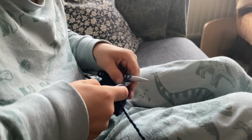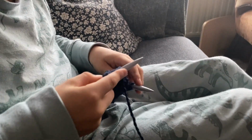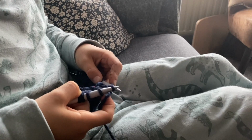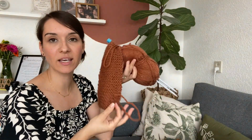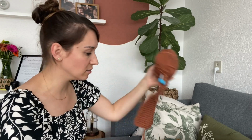So that is what we're working on right now, and I know that it's still tough for them, so I don't expect them to knit their entire scarf. So what I do is every once in a while I add a little part to it. But this is obviously for my daughter. This is for my oldest. He is doing his own scarf, and then this is the one that I'm making for our youngest. This is just a tiny scarf in brown.